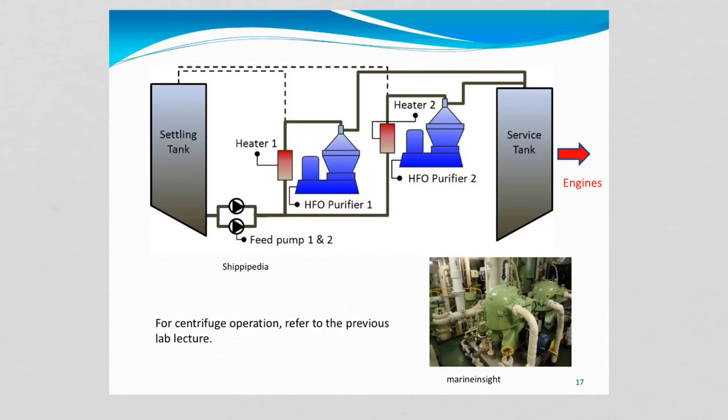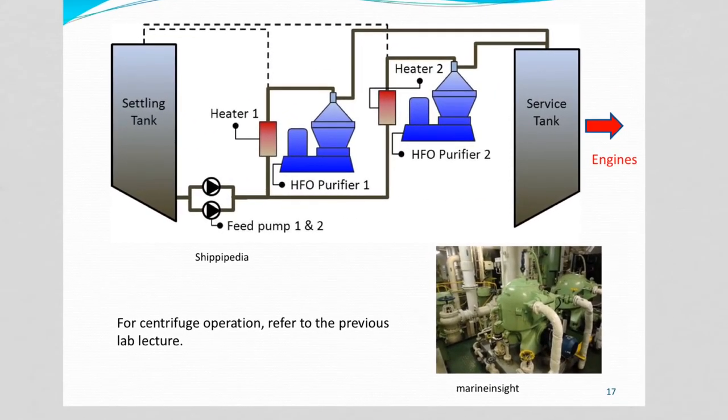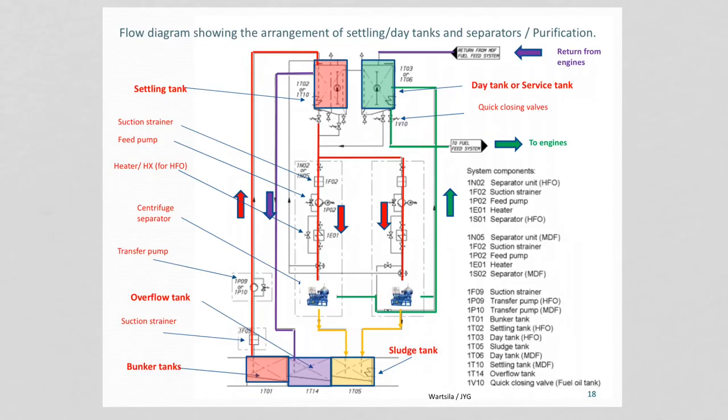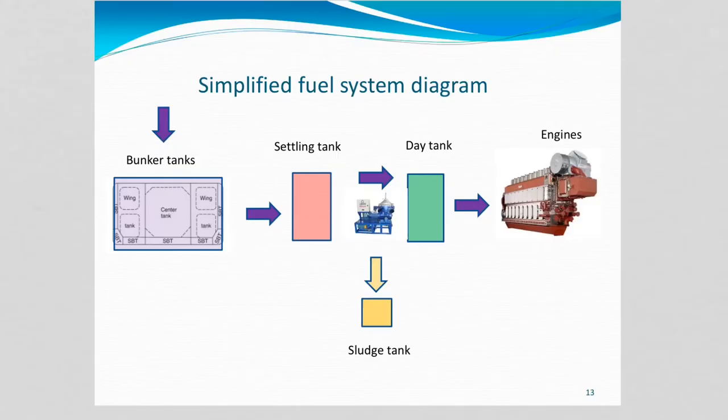Here's another view of the purification process between the settling tank and the service tank. So you've got two purifiers and a feed pump to transfer the fuel from the settling tank to the service tank. And again, you have seen that recently, refer to the previous lecture. This is a view of what you have on the state of Maine. They are also purifiers, centrifuges. And here's a diagram which is a bit more precise than the very simple one I showed earlier, which was this one. It's a bit more elaborate, but not very complicated.